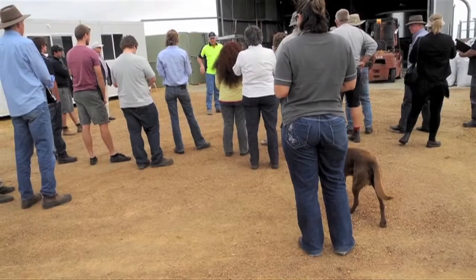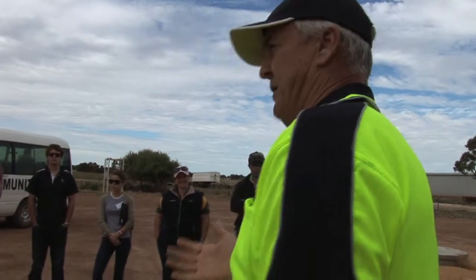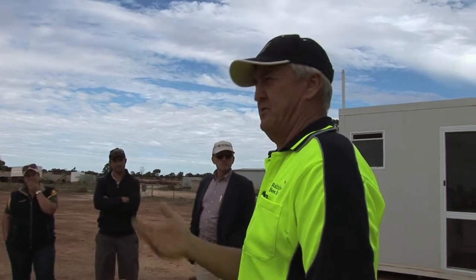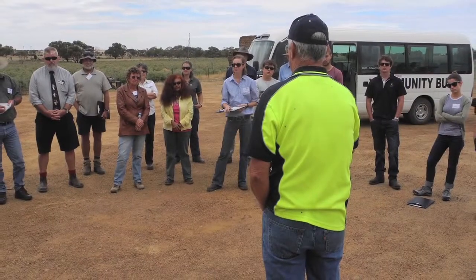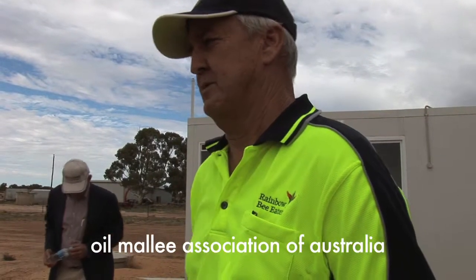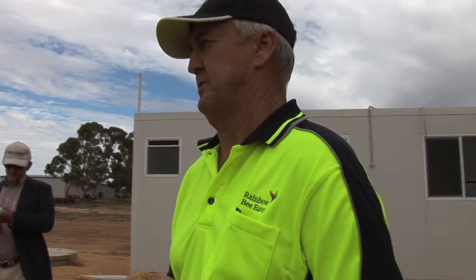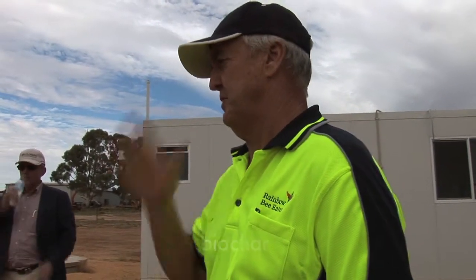This also has its birth in the oil mallee. I started to wonder about the biomass. We talked about it as having a value, as a mulch or as a product like that, but unless you've got a high population base, it's just too far to carry it. So we started looking at other ideas, and I was sitting on the board of the oil mallee company at the time, and the chairman of that company is a guy called Sid Shea. And Sid had started to develop probably a passion, I think you would call it, about biochar and the potential for biochar to improve the environment.